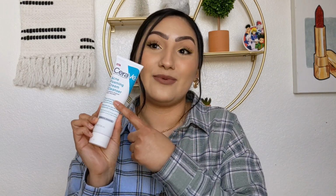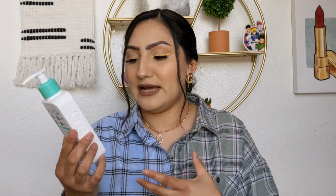I love CeraVe in general. This other cleanser I'm talking about is also CeraVe, but this one is specifically really good for acne, so I definitely recommend it. The other one is the CeraVe Foaming Facial Cleanser. This is for normal to oily skin. This is the one that I use, and again, it has the niacinamide and hyaluronic acid.